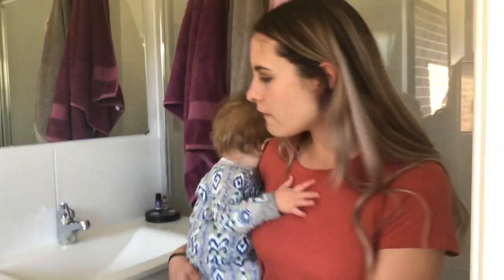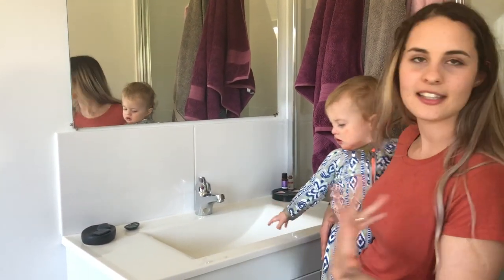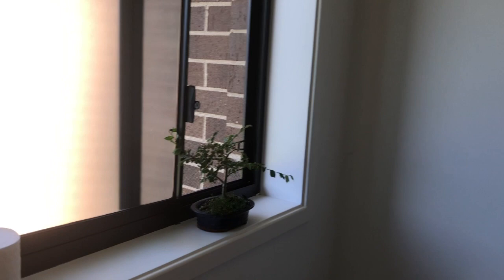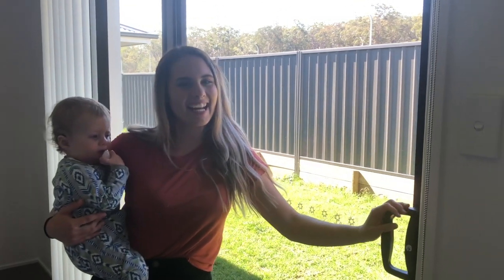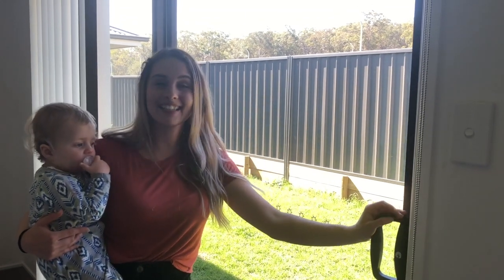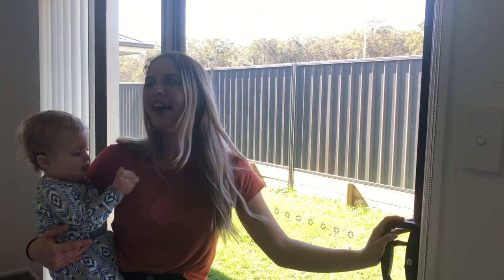We do use our vanity though. We have our essential things in there, like toothbrushes and hair products. And then over here is our little bonsai tree, guys. It's super cute. My dad actually made that for me. So I get a lot of comments about the natural light coming into my room, and that is thanks to this big window, which, well, it's a door, guys, which I love.